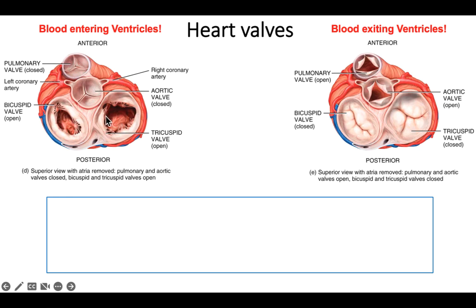So notice this is the tricuspid valve open. This is the bicuspid or mitral valve open, and we are filling those ventricles. Notice while we're filling, we keep the semilunar valves closed so the blood doesn't leak out of the ventricles. So open AV valves, closed semilunar valves. In this situation, we're pumping blood out of the ventricles. So we see that the pulmonary valve is open, the aortic valve is open, but we close the tricuspid valve and the mitral valve.